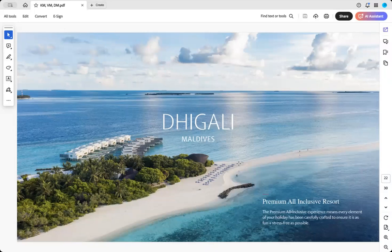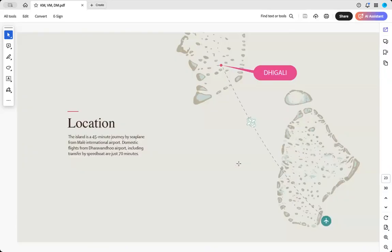And there are several other benefits included as well, such as the mini bar that's included and replenished daily. And there are choice of excursions included as well. And a comprehensive and extensive beverages menu as well. I'll provide you a bit more details when we go through. So we've already talked about the location. It's 45 minutes by a seaplane or 70 minutes by a domestic flight and speedboat.